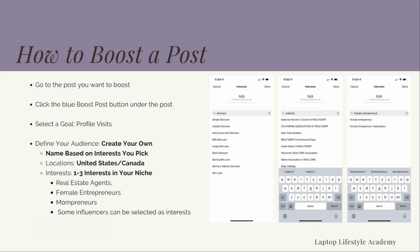But don't just assume all entrepreneurs are the same. Get as specific as you can, right? Think about what type of entrepreneurs you're specifically looking to reach in your business. Okay, so are you more brick and mortar? Are you real estate agents, insurance brokers? Or are you network marketers? Are you trying to target network marketers? Are you trying to target people that own a certain type of business? Or can you work with any female entrepreneur, right?